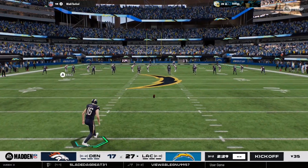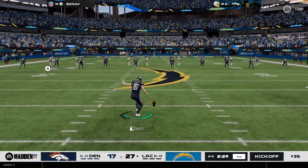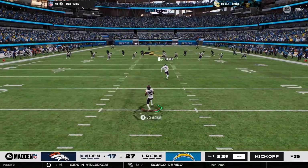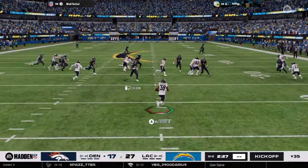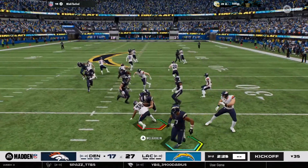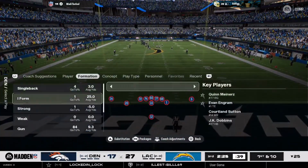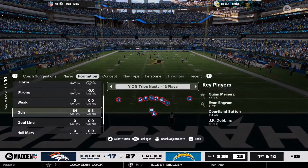And this is what you want. I mean, you clearly have the advantage, but you want to continue to apply pressure. Can you score every time you get the ball? They're able to do that here. They tack on 3 and extend their lead. And he stops at 25. The drive will begin there.